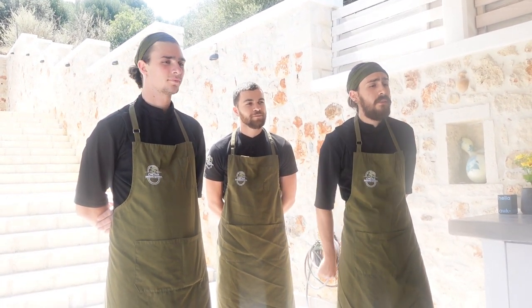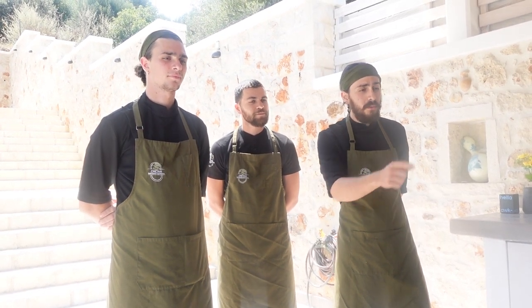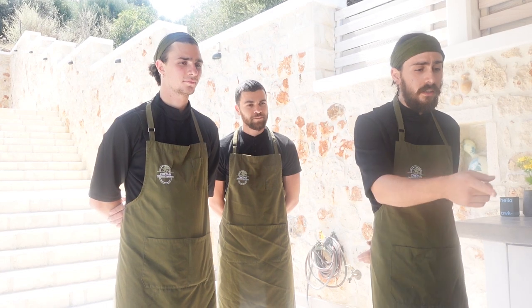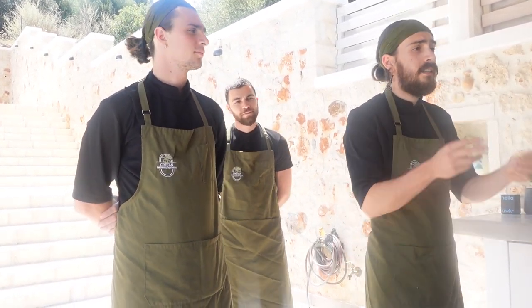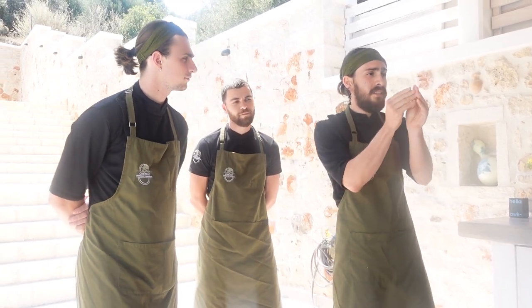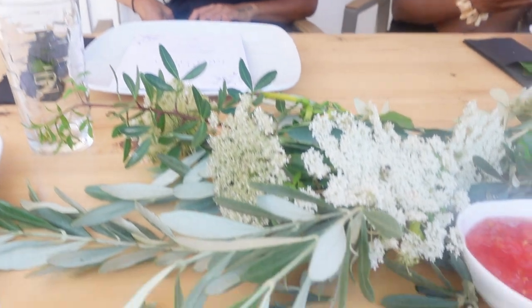We also have some grated tomatoes from our garden, and on your table, on your fork and spoon, you're going to see some lemon leaves. You can take it, you can crush it. Like this. Crush it like this.